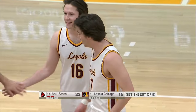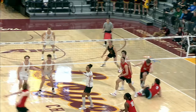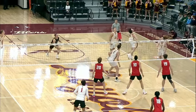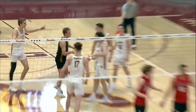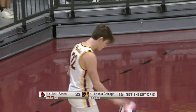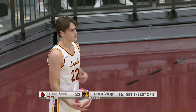I'll tell you, that's probably one of the most impressive things I've seen from Reed this year. I watched it earlier in the year when the Ramblers played at Purdue Fort Wayne. And he did a really nice job taking the ball outside of the block, down the line. You saw three blockers up there, three pairs of hands from Ball State. Reed did a really nice job attacking the ball around the block to score.